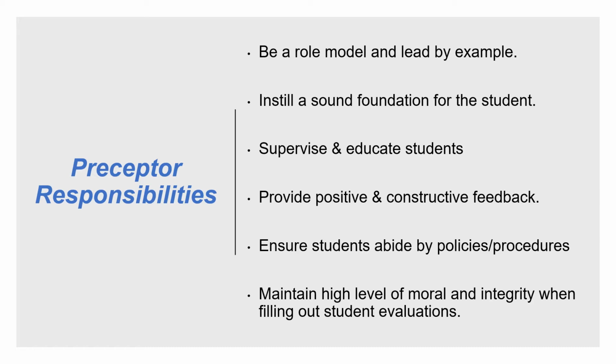Maintain a high level of morals and integrity when filling out those evaluations. Those evaluations are extremely important to us. Don't just put fives across the board. That doesn't benefit the student at all. In the first round of clinicals, no student should ever be getting those high remarks on any evaluation. Even almost at the end of their program, they should not be excelling at anything. They're entry level providers, so they need that appropriate kind of feedback.